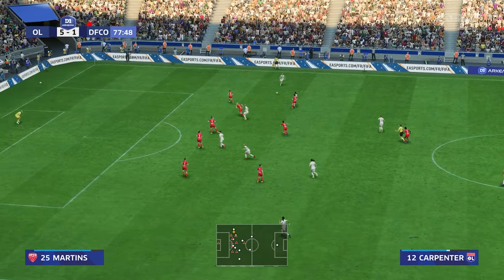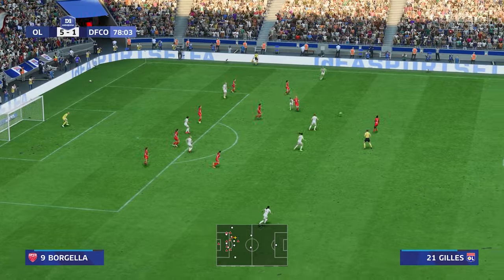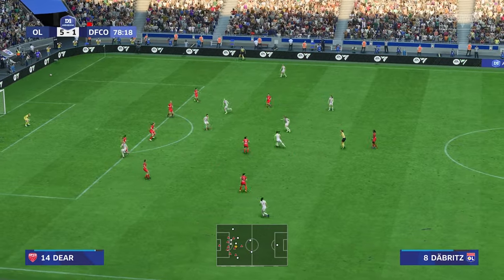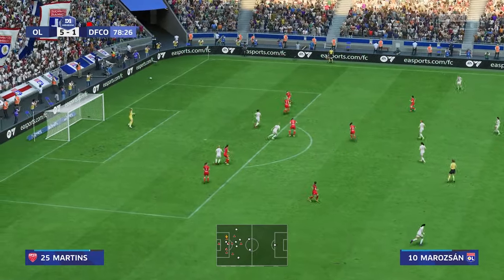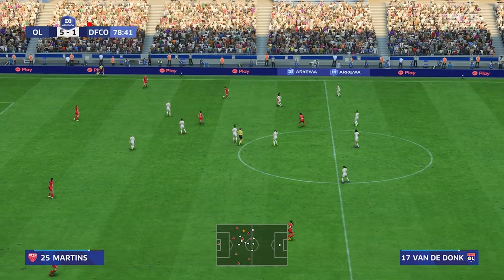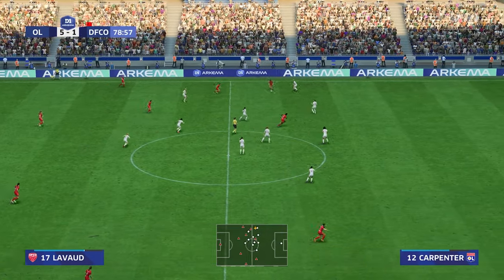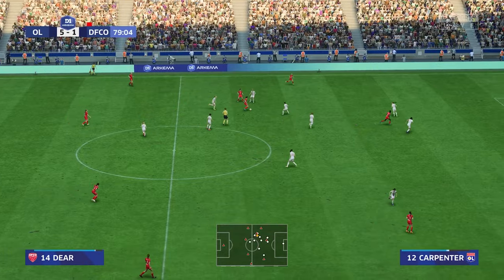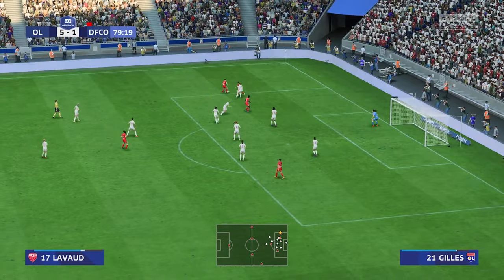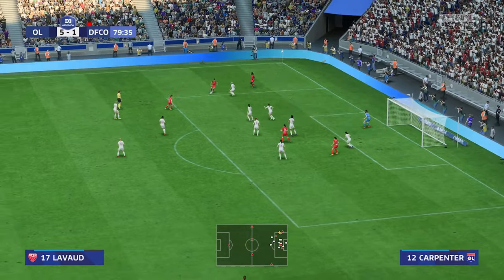Hegerberg. Ellie Carpenter. Couldn't hang on to it. Rose Laveau. Martins. Laveau, shielding the ball superbly. Laveau.